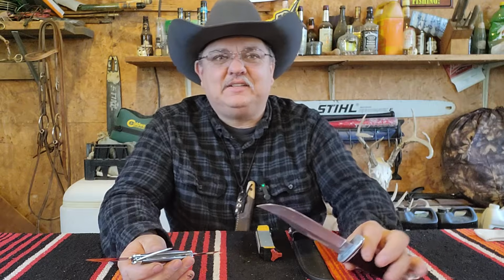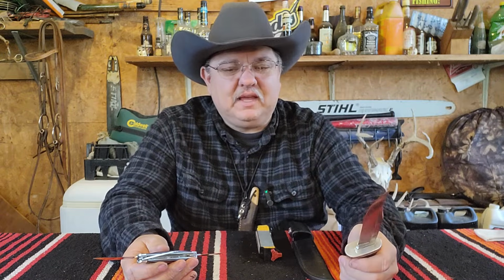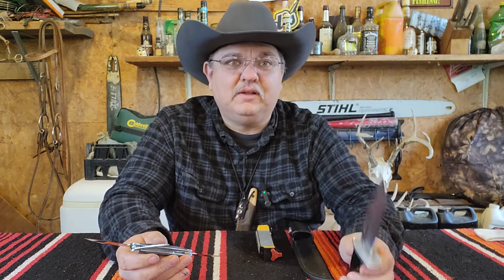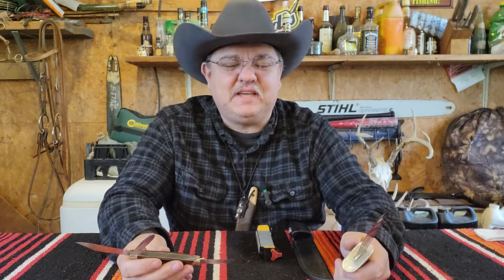So when I got up to the counter, I said, "Hey, what do you take for this used Buck knife?" And he looked at it and he's like, "Well, the price is $55." And I said, "I'll give you 40 bucks for it." He said, "40 bucks plus tax." Well, plus tax, it ended up being $45.